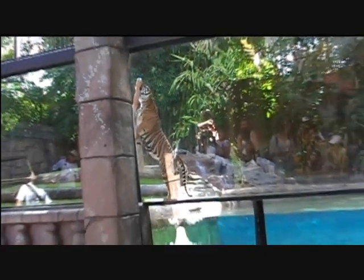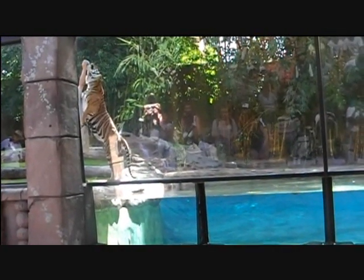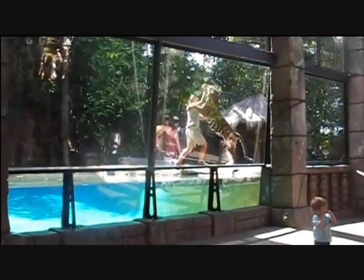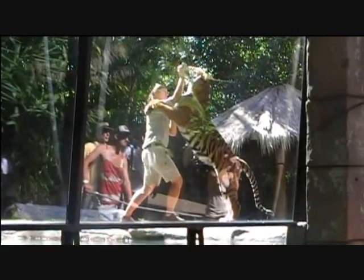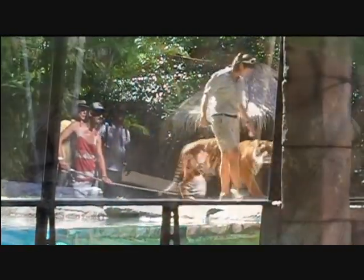Now, this is also a position that they get into when we're out walking them, especially on the trunks of trees. They'll get up and rake their claws into the bark, leaving a visual marking. So not only do they spray mark, they'll use visual markings as well, and they'll leave these claw marks in the tree. So you can see that.